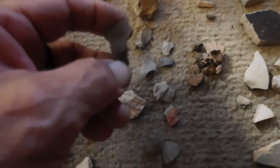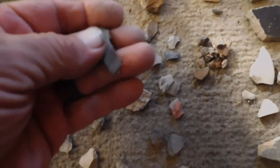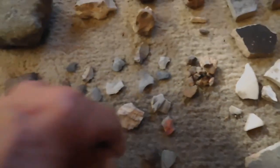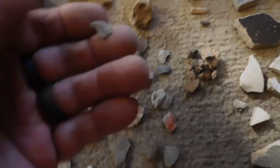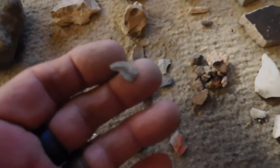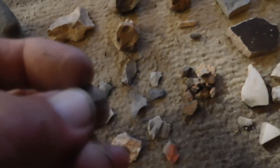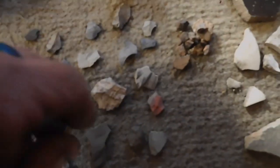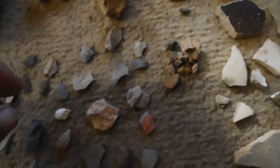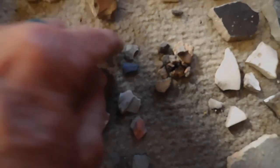I picked this piece up thinking that it was a drill. But it isn't. It's a piece of cast off from production. This could actually be a micro blade. Very, very tiny. That's what it looks like to me. Like it could have been a micro blade. Very, very tiny.